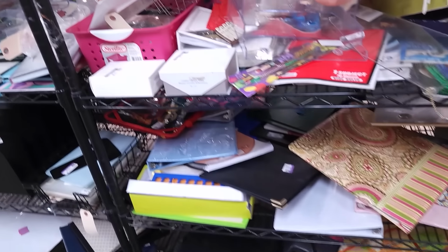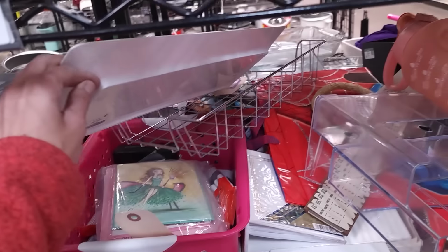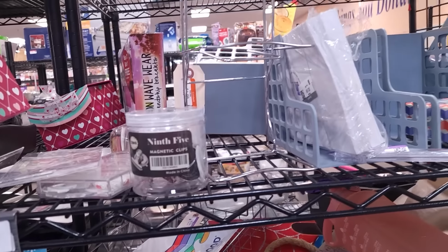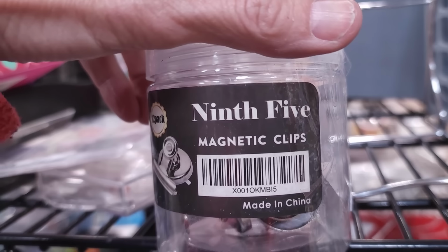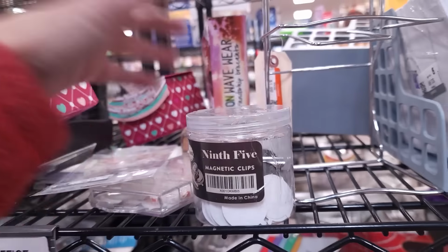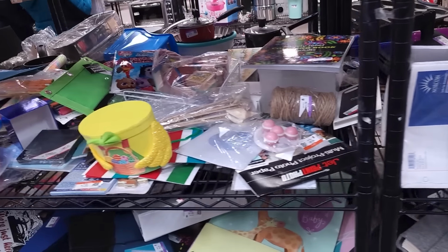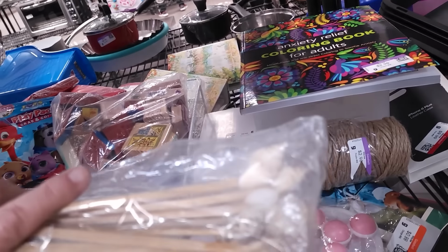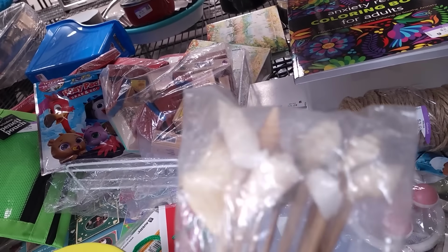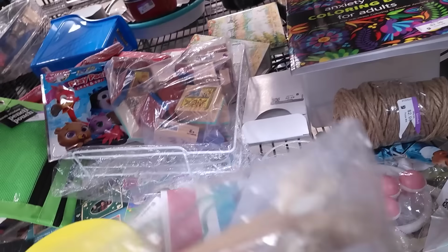All right, we are in the crafty section. Let's see if there's anything fun in here. What are magnetic? Oh, I thought it said magnetic cups. It said magnetic clips. I'm thinking, magnetic cups? What's a magnetic cup? All right, let's see. We've got some loud music playing overhead. Look at these little shells on a stick. Shell skewers.